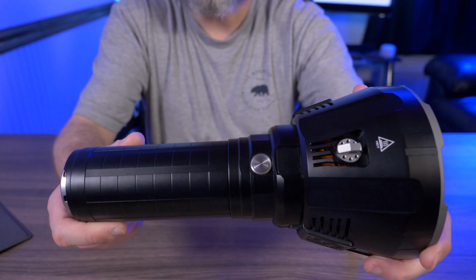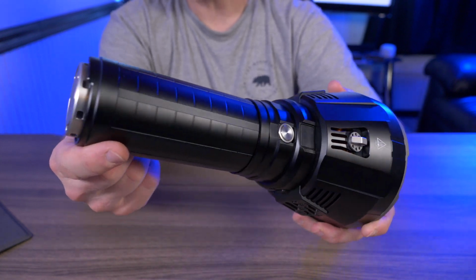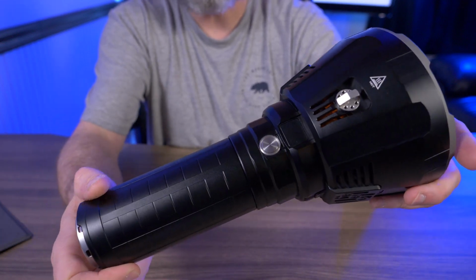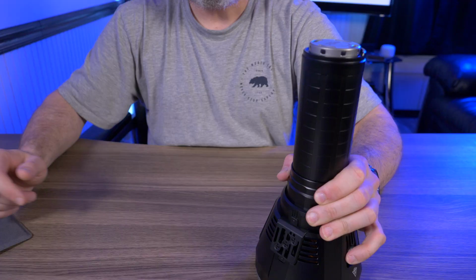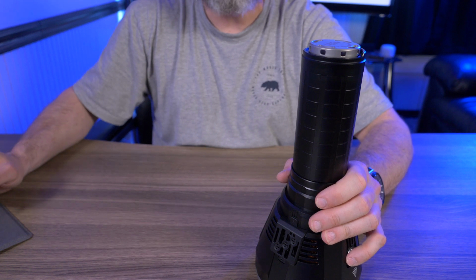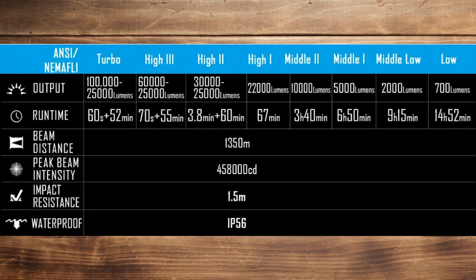And I just realized that I lied to you, because I did say that there were 8 modes, and technically there are 9. That's right, the 9th mode is strobe, so I kind of forgot about that. And speaking of those modes, let's just quickly look at the graph that shows lumens and runtime here. So you can see the 8 different modes here minus strobe, ranging from low all the way to turbo. Now I'm not going to go over all of these, I'm just going to go over the low, the high 3, and turbo. So you can see low is 700 lumens and has a runtime of 14 hours and 52 minutes.